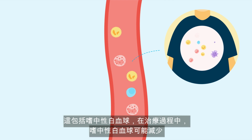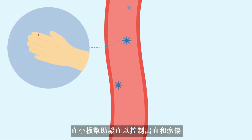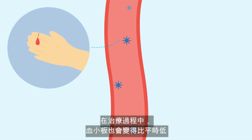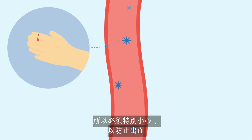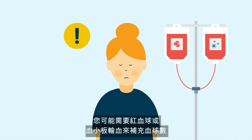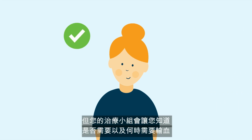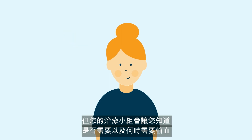These include neutrophils, which can become low during treatment and means that your body can't fight infection as well as usual. Platelets help to form clots to control bleeding and bruising. During treatment, these also become lower than usual, so extra care must be taken to prevent bleeding. You may at some point require a red blood cell or a platelet transfusion to top up your blood count levels, but your treating team will let you know if and when this is required.